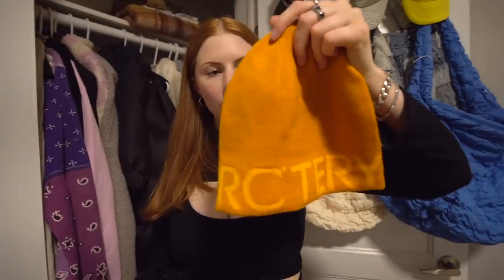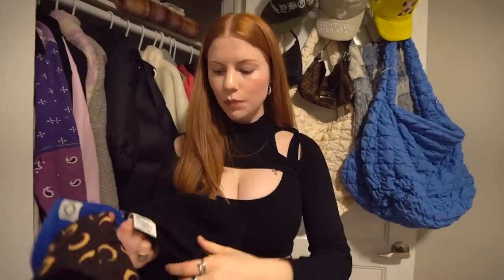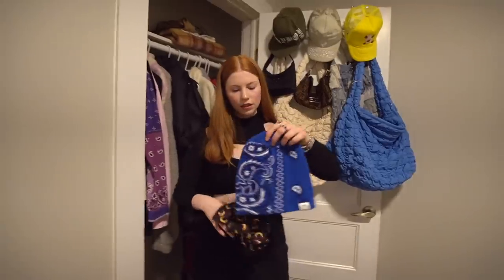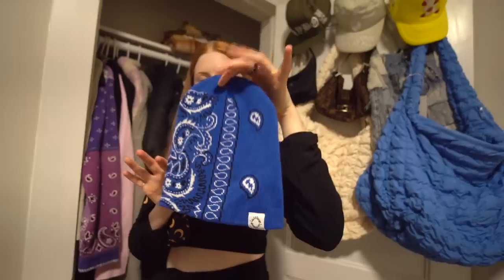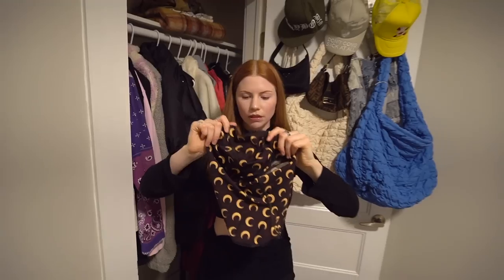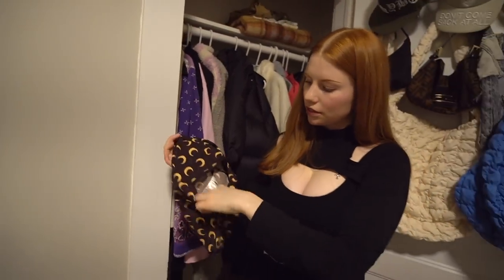A few more beanies. This is my favorite Architects beanie. This is a CP Company hat, kind of a classic hat from them. And this one is by Lisa Lestrange, just a classic paisley beanie. They do this in a lot of colorways. And then my favorite balaclava of the season is this Marine Serre balaclava, and it's just really fun.